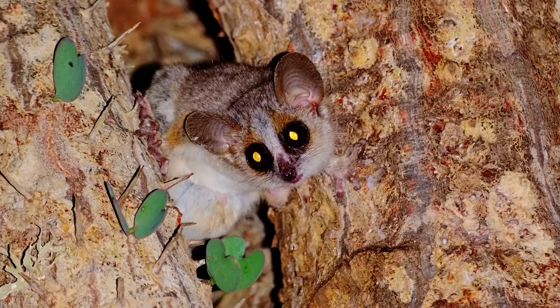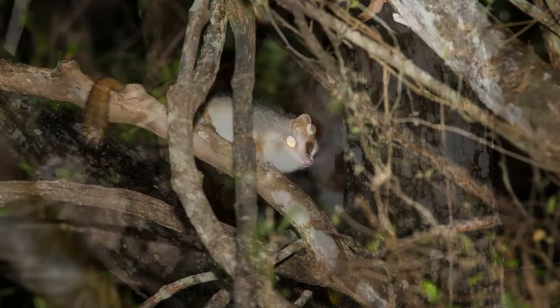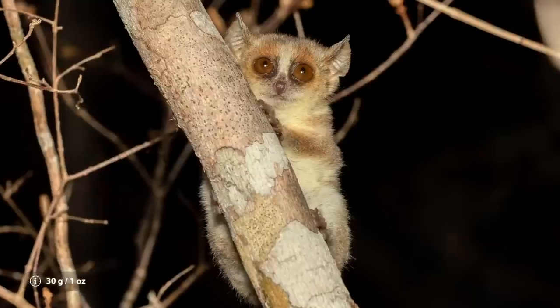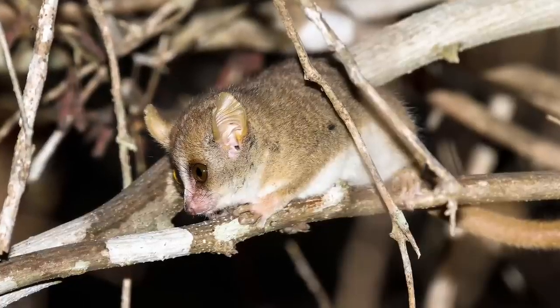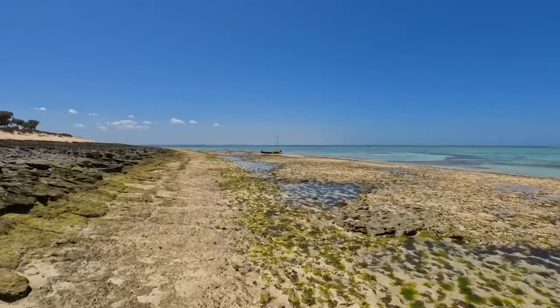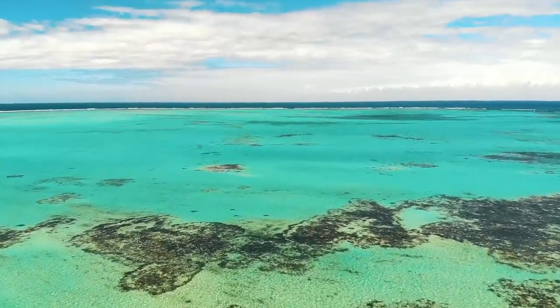The reddish-grey mouse lemur is one of the species found exclusively in this dry region, and is part of the same family and genus as the smallest primate on Earth. Madame Berthe's mouse lemur weighs just 30 grams and is found only in a small range on the west coast. The coastline on this side of the island is just as idyllic as the east, and is where we'll explore several of Madagascar's many shark species.